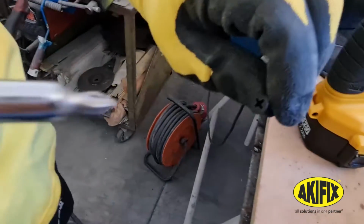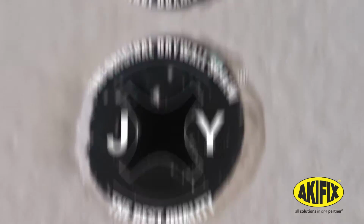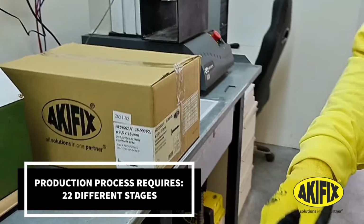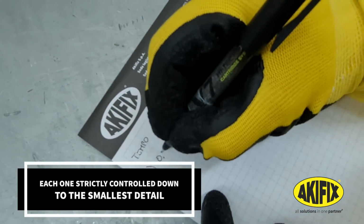The marking on the head means that during the installation of the plasterboard, it is possible to recognize the screw used. Behind a simple box of JY screws, there is a lot of work. Its production process requires 22 different stages, and each of these is strictly controlled down to the smallest detail.